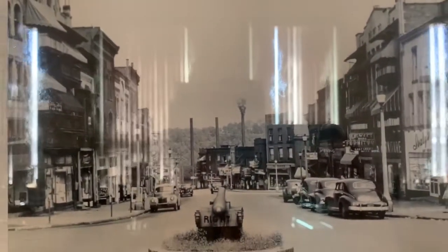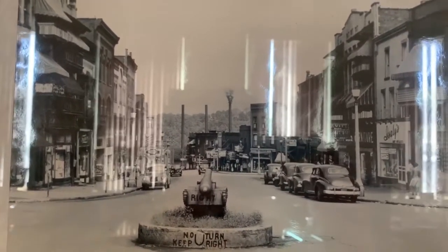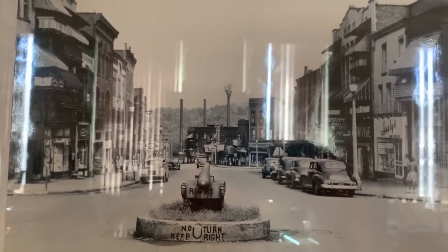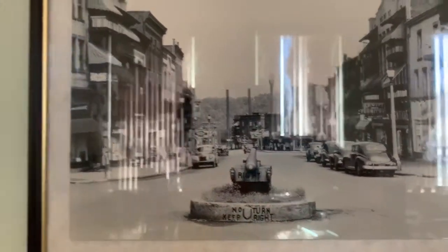Picture of downtown Vandergrift, probably in the 40s, guessing by the cars, with the mysterious cannon in the turnaround at the top of Grand Avenue. See the mill stacks down at the end.